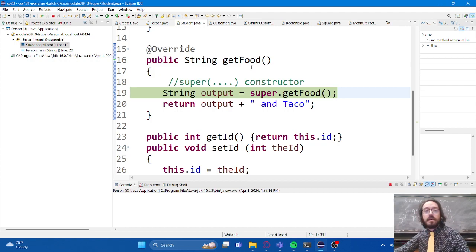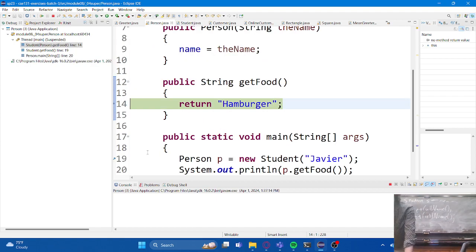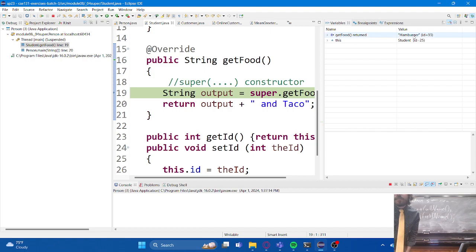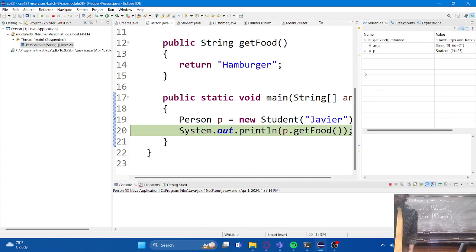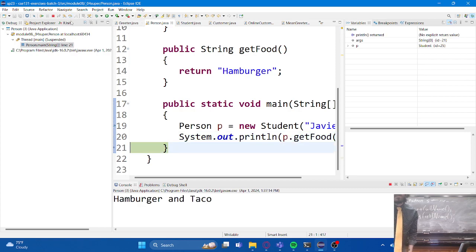But then this line says, okay, I want you to call the getFood method from the superclass. So now I'm going to go to the superclass. It says return hamburger. All right. I come back to the student class. I see that getFood returned hamburger. Output is now equal to hamburger. So I'm going to take that result from the superclass and tack on a taco, right? This is a very silly example, but it does illustrate the concept just fine. And then when I print that out, you'll see that I have both.